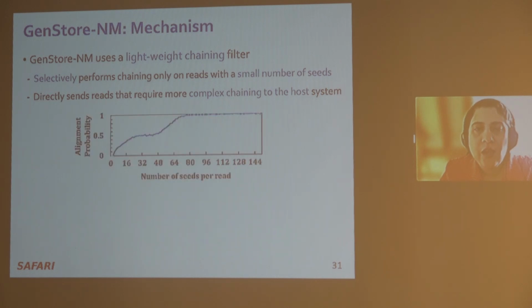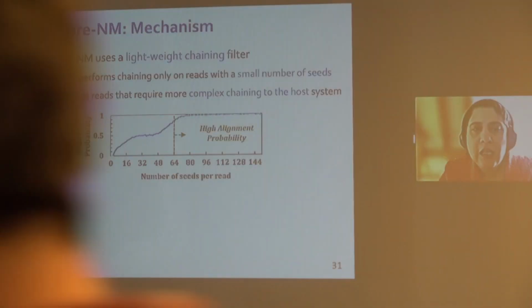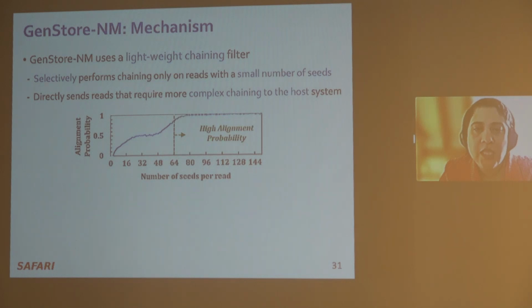As you see in this figure, we see the alignment probability of a read in a long read dataset to subsequences in a reference genome as a function of the number of seeds per read. And we observe that reads with a sufficiently large number of seeds are very likely to align to subsequences in the reference genome, and such reads can be directly sent to the CPU for full read mapping. And they can bypass the in-storage filter.